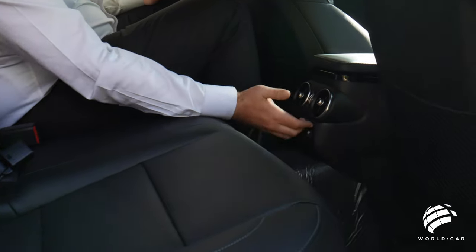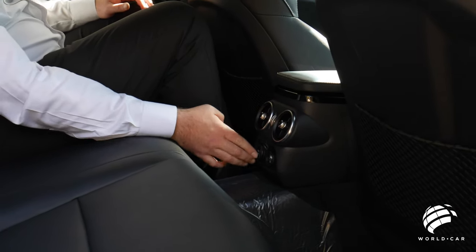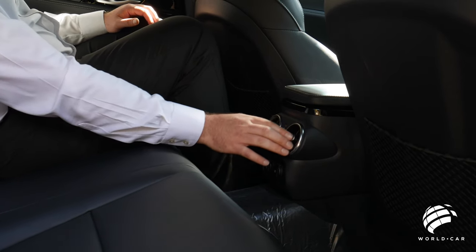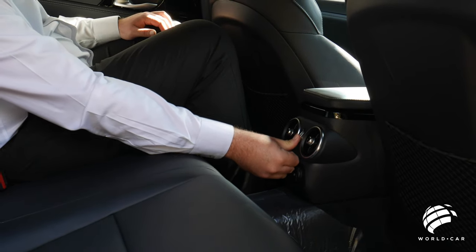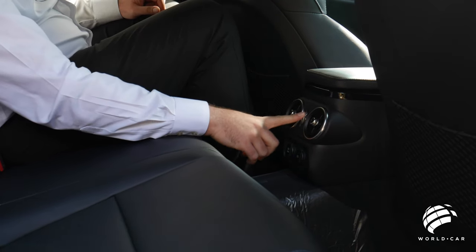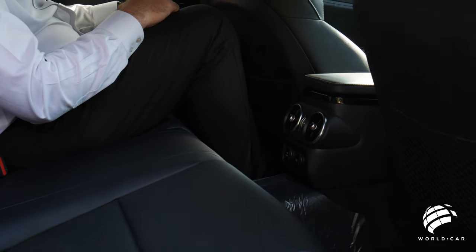Do you have your different power outlets? So you have, of course, your USB charger, then of course the 12 volt. So whatever accessories you may need to run back here, you have both options to do so. Rear AC vents, but the fun part about this is they're not tied up to the front. The rear passengers can actually control their own heat as well. So you have two zones in the front and then one in the rear too, which is nice. But the fan speed is going to be determined off of whatever the front air conditioning is going.